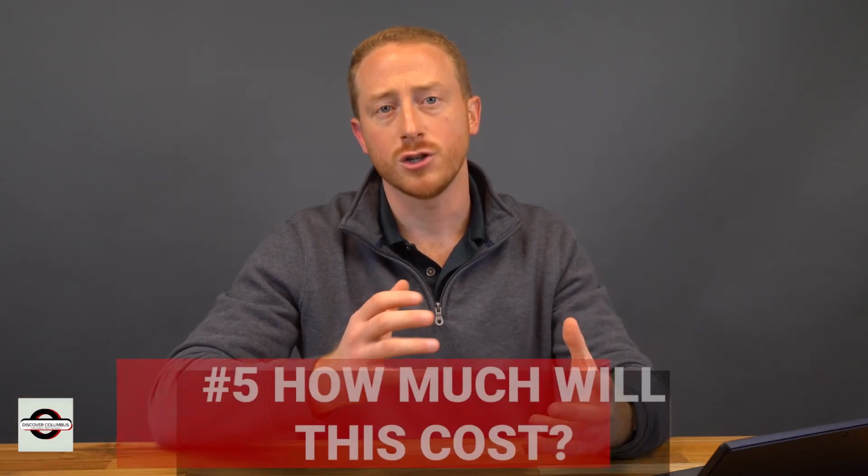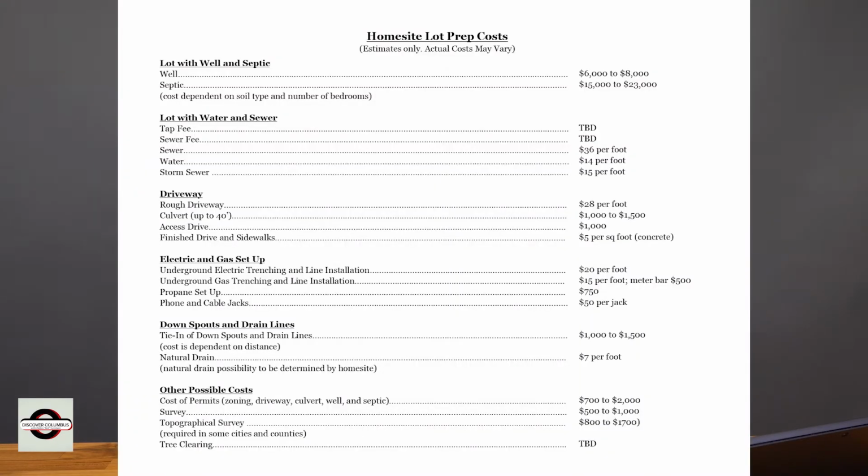Fifth and final question, how much is this going to cost you? Besides the home site and the home itself, the next biggest cost is your site prep costs. Here's some of your potential site costs listed on a spreadsheet. Feel free to pause it here. You'll see the big ones are the septic and the well. From there, watch for the length of driveway and how far you've got to run utilities. If these rough estimates make sense, you may want to write an offer on the home site.